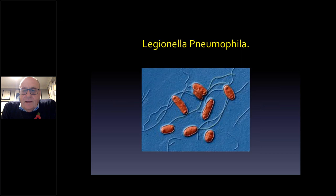And this is what we're actually going to talk about today, which is Legionella pneumophila. This is the cause of the problem and what we really want to try and control. And we will go into monitoring later on as well. It's these little bacteria that can cause a lot of problems if we don't detect them or control them in our water systems.